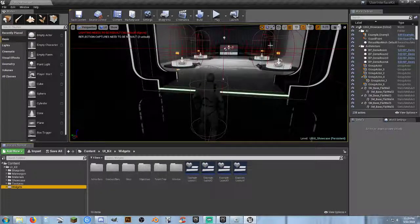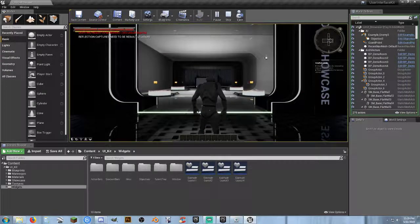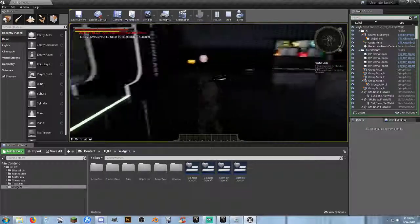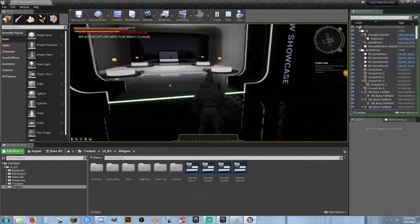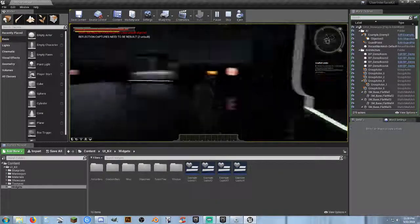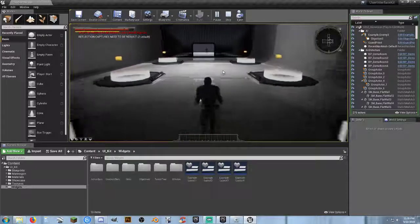So if I just hit play and run it in standalone, first off, I have a mouse cursor. I don't like that, but in this case, if I left click, you see I got an explosion in the air. It's actually firing with that, but I can use the right mouse button to hold down and pan around. Not a fan of that, but okay.